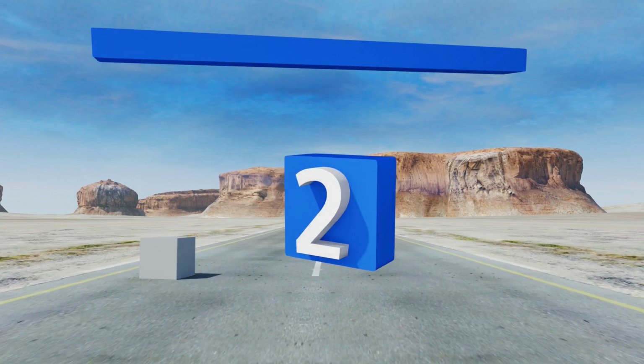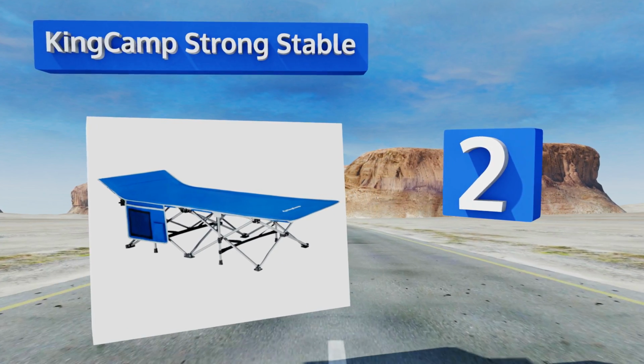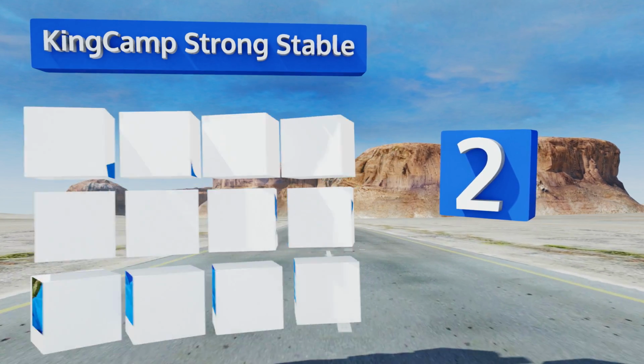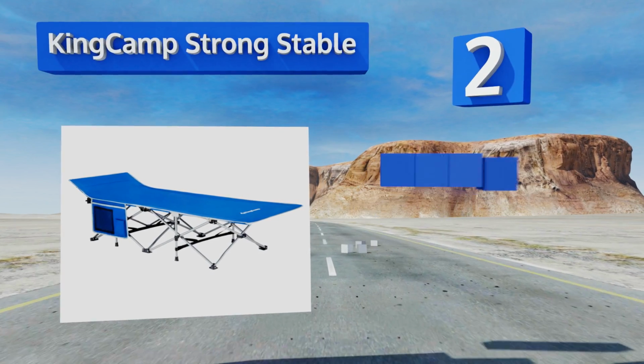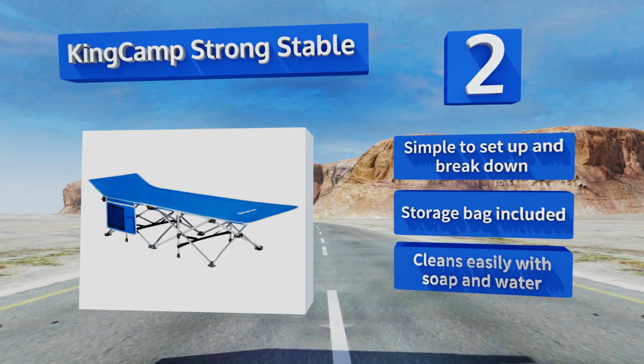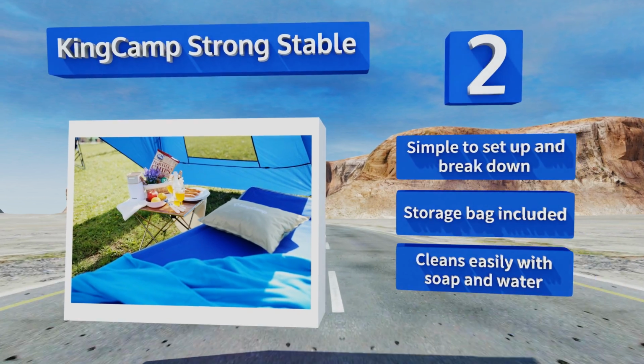At number 2, the double-layer Oxford fabric of the KingCamp Strong Stable provides impressive tension, which makes it a reliably sturdy option for the great outdoors. Plus, the head can be angled so you can sleep on it without using a pillow. It's easy to set up and break down and comes with a storage bag. It cleans easily with soap and water.